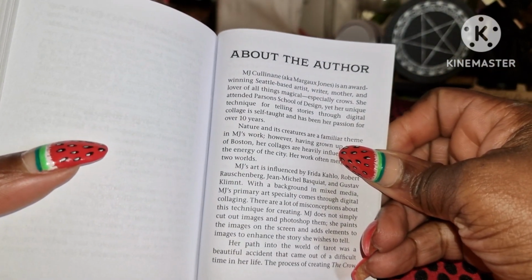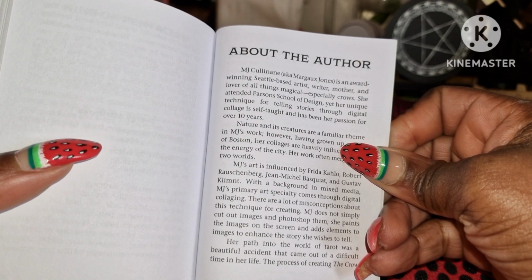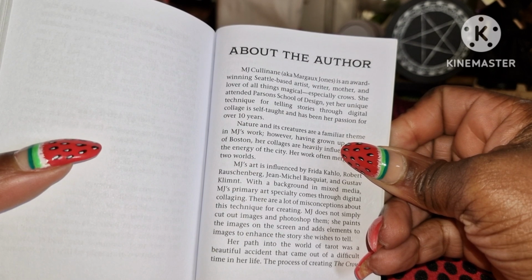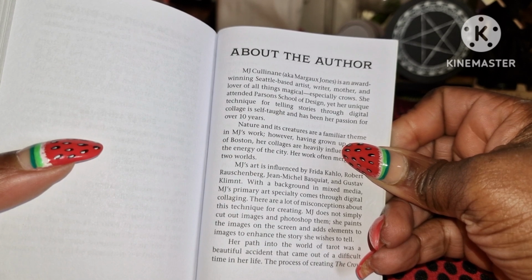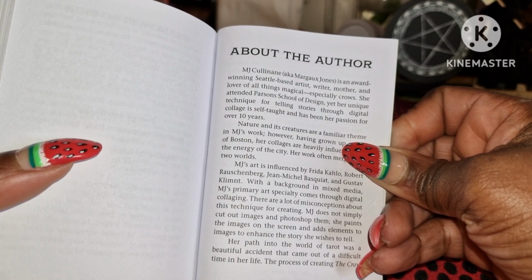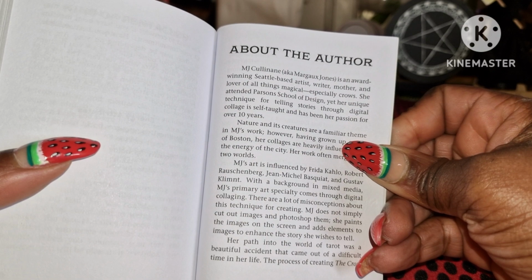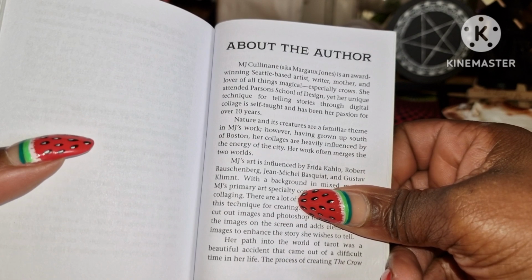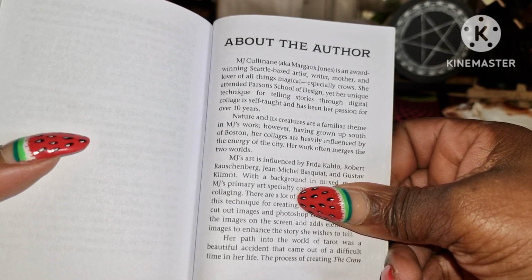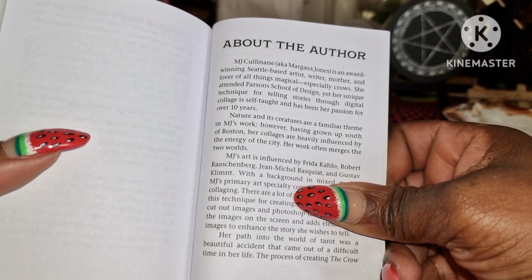aka Margux Jones, is an award-winning Seattle-based artist, writer, mother, and lover of all things magical, especially crows. She attended Parsons School of Design, yet her unique technique for telling stories through digital collage is self-taught and has been her passion for over 10 years. Nature and its creatures are a similar theme in MJ's work. However, having grown up south of Boston, her collages are heavily influenced by the energy of the city. Her work often merges the two worlds.